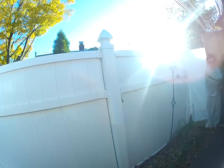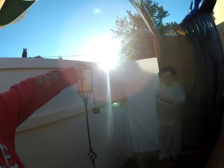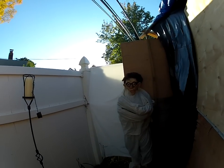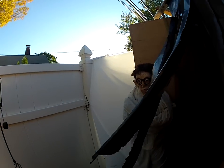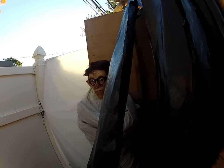So as we go down the hallway, we make a quick right. I'm going to have this candle lit up. Obviously not a real candle, it's a battery powered candle, excuse me. I threw up this guy really quick. I don't know what he's supposed to be. I guess some mental patient.